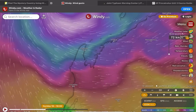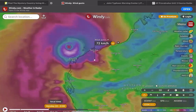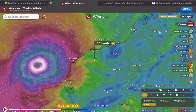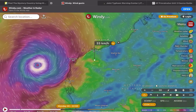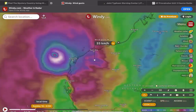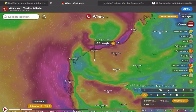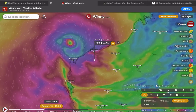The icon has 108 km per hour gusts in Exmouth because the icon also has a tremendous cyclone, not like the European that's weaker. Momentarily, the icon has 114 km per hour gusts in Exmouth. So I would consider that a possibility too, because if the cyclone strengthens rapidly, it could produce some very high gusts there. So be careful in those areas. The wind and rains, especially the winds, and some high surf. So be careful.